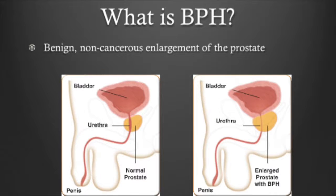First, let's talk about what BPH is. BPH stands for benign prostatic hyperplasia and is the medical term for a non-cancerous enlargement of the prostate. BPH is incredibly common, affecting 80% of men by the age of 80. So like death and taxes, BPH seems inevitable for a guy.